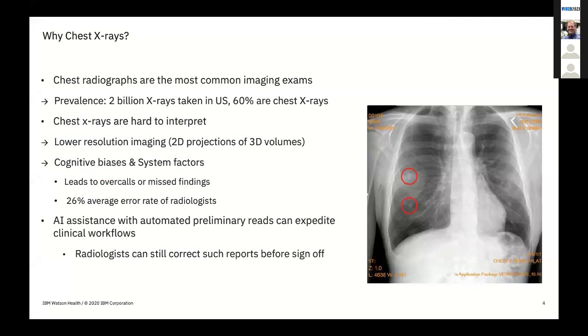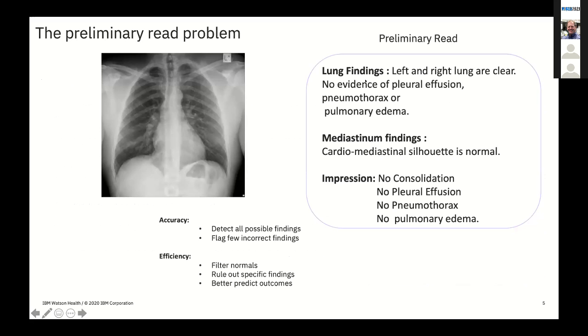Now, in this particular case, the focus was on chest X-rays. So you may ask, why chest X-rays? I think enough work is now happening in chest X-rays, but back when we started the challenge itself, this was not as popular. But from the point of view of preliminary reads, even though this is a common modality, it is also one of the hardest to interpret because of the low resolution in the imaging and the cognitive biases. So if you were to look at these two and figure out which of them is actually a nodule, this can be difficult for machines. The idea being that if you could produce a preliminary read, which means going from an image such as this directly to a report, this could potentially assist in expediting the clinical workflow as we go.